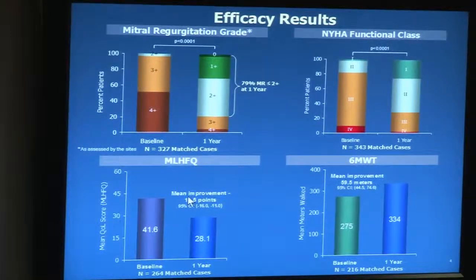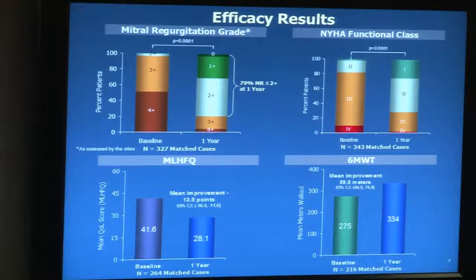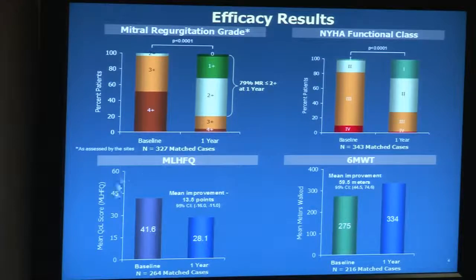We used the Minnesota Living with Heart Failure score to analyze the quality of life of these patients. In this score, a lower score means a better quality of life. And as you can see, there was a significant improvement in the score that reflects quality of life at 1 year.